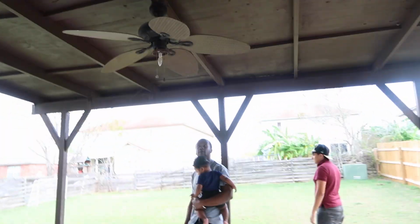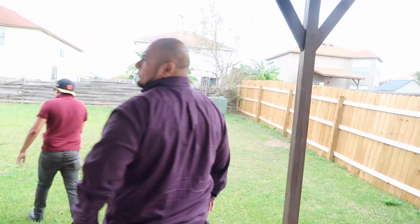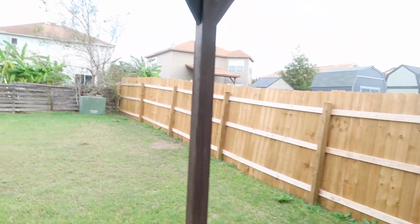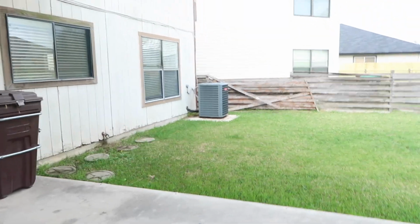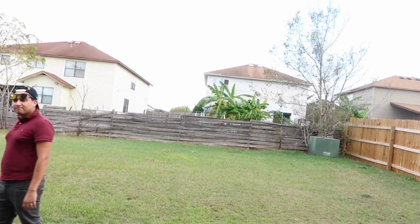Okay, let's look at the backyard. I mean, the home does need some TLC. You have some, you know, fresh paint. Things like that. The yard doesn't have that big hill.